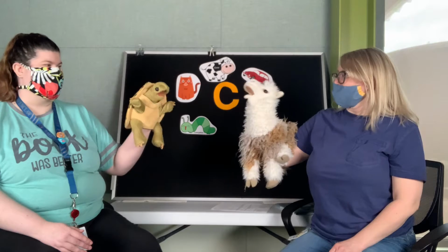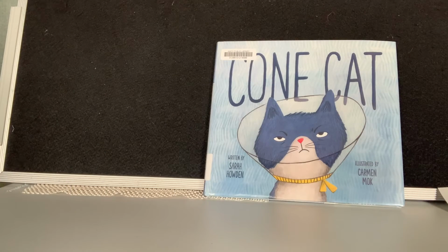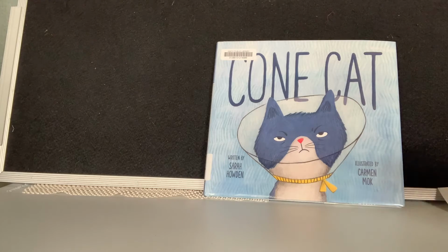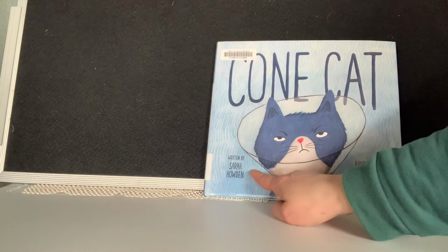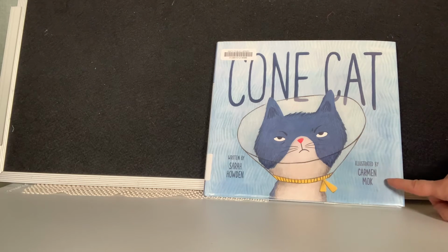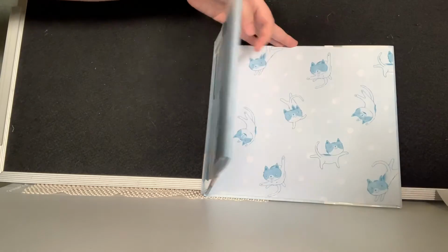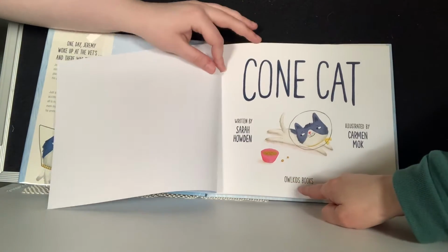Okay, let's go now. Okay, as promised, here is our book, Cone Cat, written by Sarah Howden, illustrated by Carmen Mock, and this book is published by Owl Kids Books.